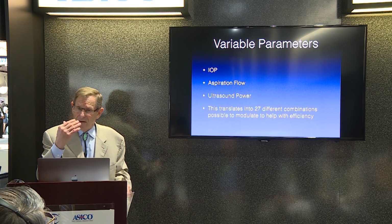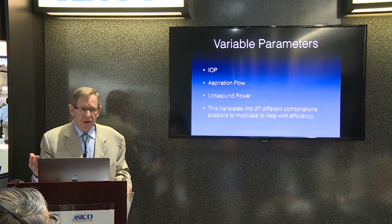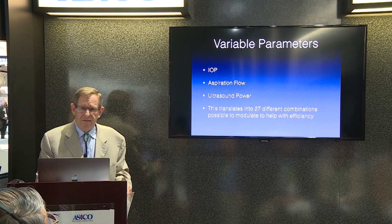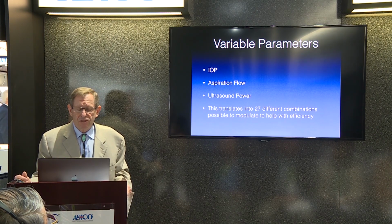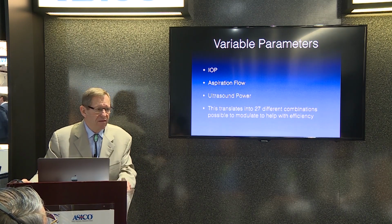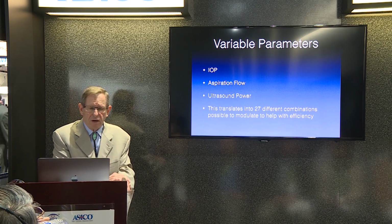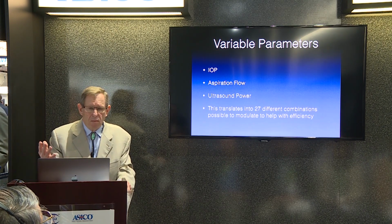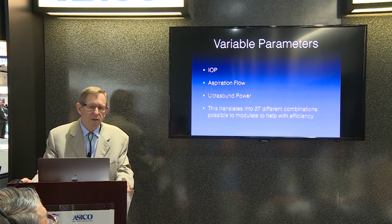So really, if you think about it, you've got 3 things you're modulating. You could change all 3 every time. So you really have 27. And if you start individualizing within that power structure, you may end up with as many as 15, 20, 25 settings that you predetermined. Here's one for young kids. Here's one for miotic pupils. Here's one for a posterior polar. And most of the machines will do that for you.